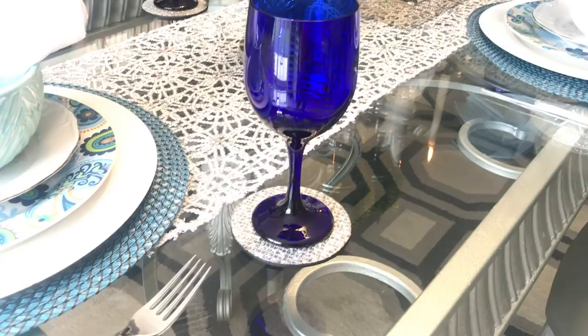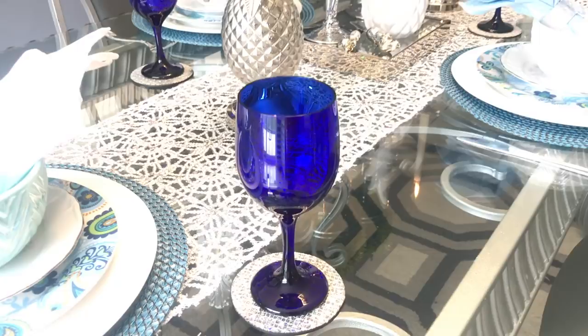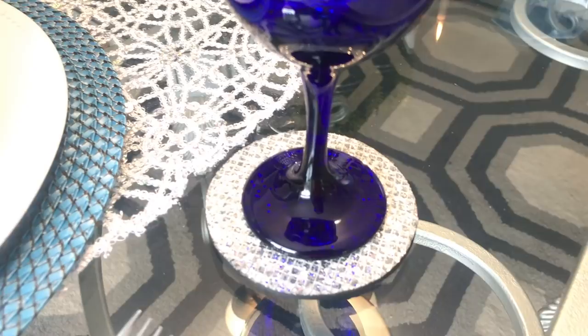For my drinkware, I am using this beautiful blue goblet. It is absolutely gorgeous. I just love this color, and I think it gives the table a really nice pop. And it is sitting on this beautiful glam coaster that works very, very well with the runner.